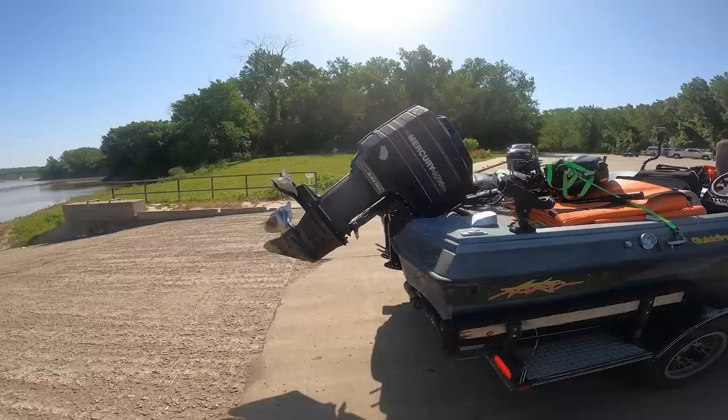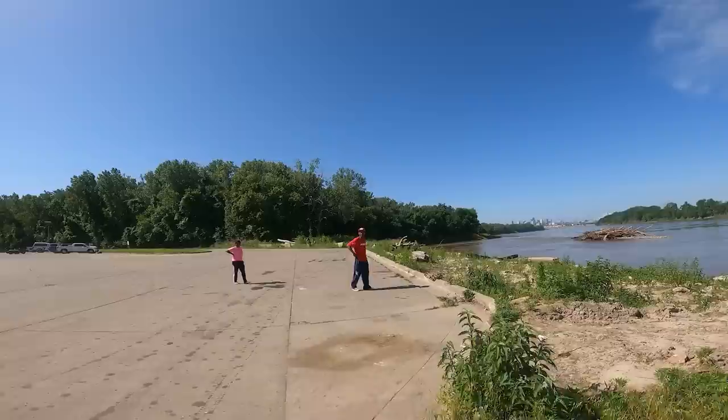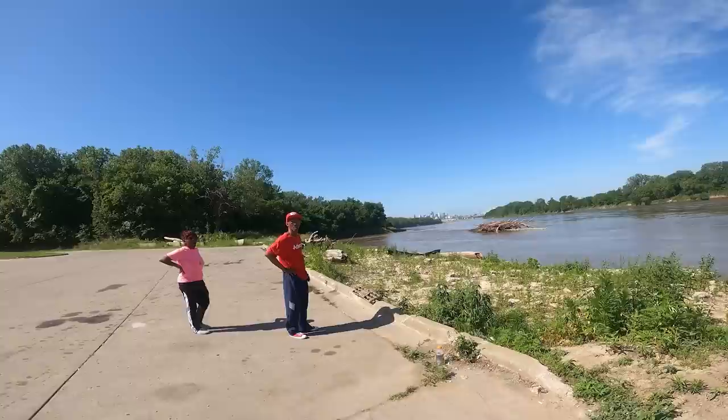We're actually sonaring for vehicles. Oh, okay. There's some vehicle right here in the water. Oh. We're gonna try to pull out. Oh, is the car in there? Oh yeah.